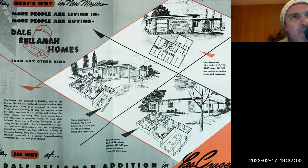And we'll take a look at some aerial photographs, and this will be illuminated in a second. But this is the promotional material. This is the broadside material that customers would have gotten in 1952. I like to call this kind of like the Del Bellamah value menu, like you would get at McDonald's. He only has three homes that you can pick from.